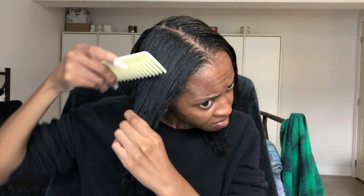I am basically detangling my hair right now with a wide tooth comb. Remember in one of my last Get Ready With Me videos, I was talking about wanting to do a new hairstyle. Actually, the video is kind of a fail. You guys will see, it's not really a total fail, but it's just not what I imagined in my head. But anyways, my hair still looks great at the end.